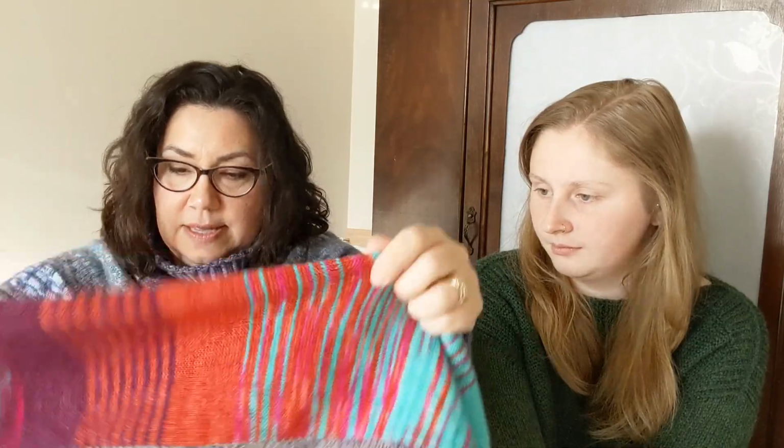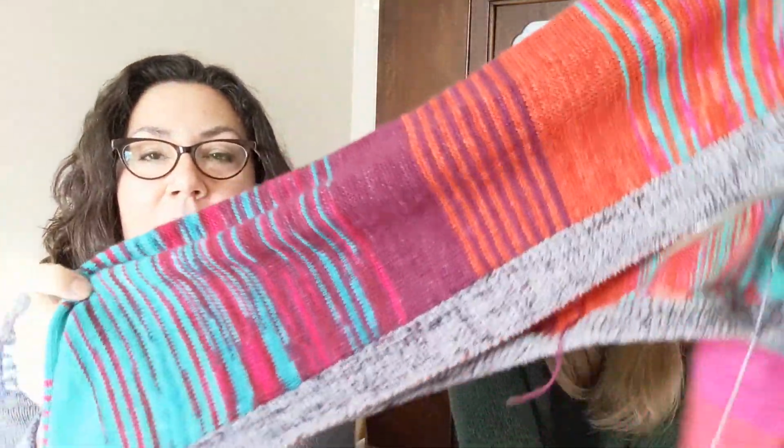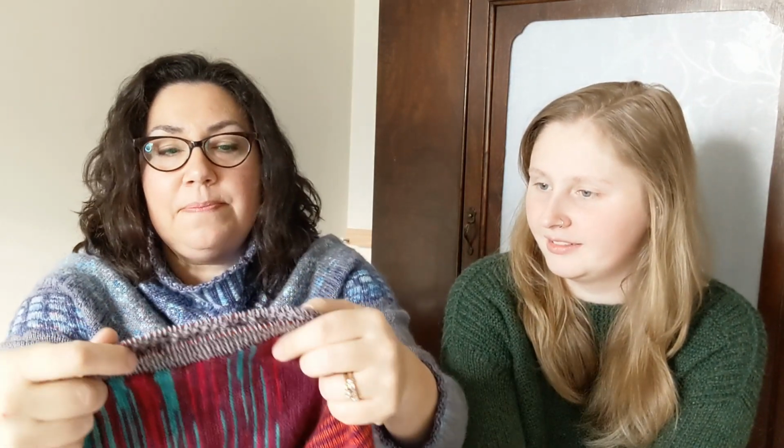So I picked up around the opening, and I am knitting broken rib stitch. I don't know if you can see that there. On a US size 4 needle, and actually that's the bottom. On the bottom side, I did some yarn over short rows. I think that's the method, the yarn over short row method. So the bottom is a little wider than the top.